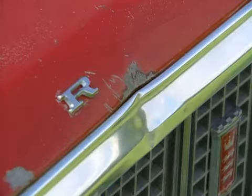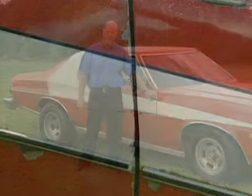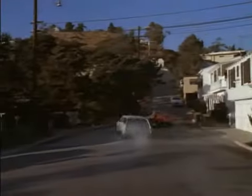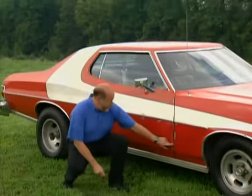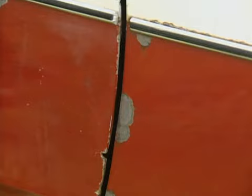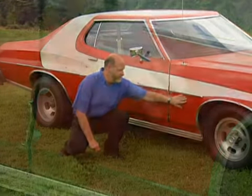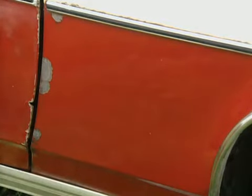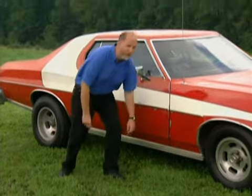If we come around over to this side of the car, you will notice quite a bit of damage on the insides of the doors here from where they always sprung the doors open pretty fast to get out to catch the bad guys. Down here, we even have quite a bit of metal actually missing in the chunk of the door there. On this fender, there should be a Grand Torino insignia. Notice that's been filled in, covered up, probably from most of the damage that was done during filming. I'm sure they did quite a bit of body work on these cars.